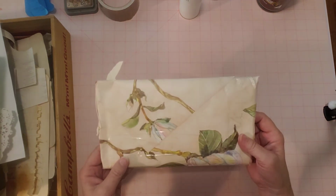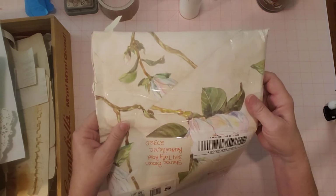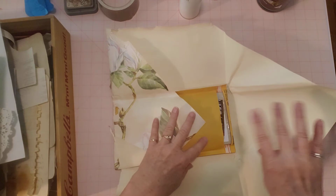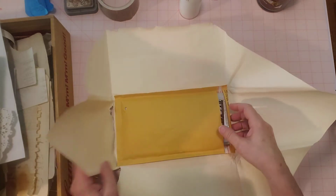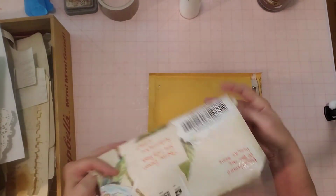She a lot of times will wrap her packages in her pretty wallpaper. She has lots of pretty wallpaper. There is some tape on the other side, but I plan on cutting this wallpaper up and saving as much as I can. So I will be doing that later. Let's see what she sent me.